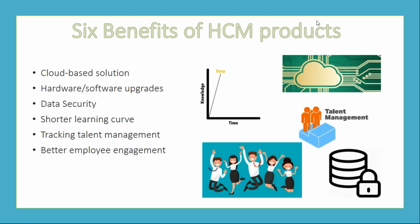Also, tracking talent management. So HCM platforms can cover the entire employee lifecycle from start to finish. From hiring, onboarding, and training to even the termination, it's designed to flow with that.